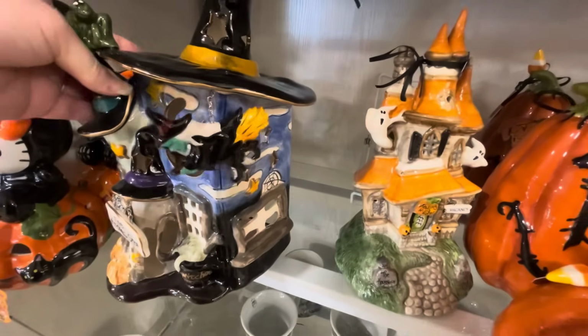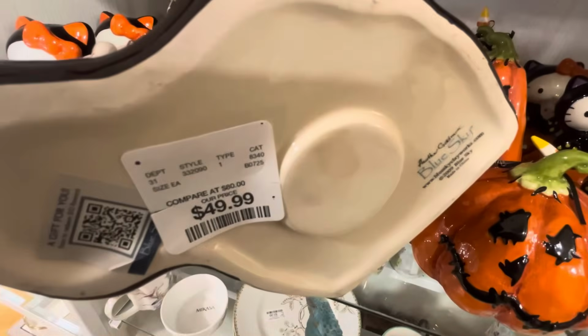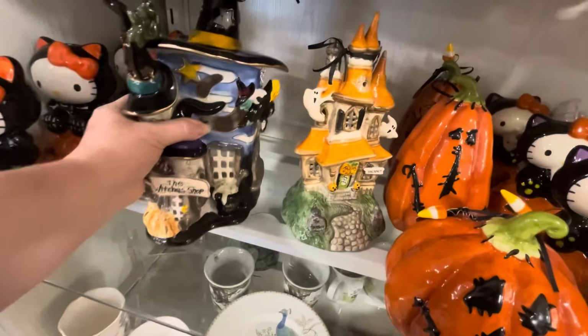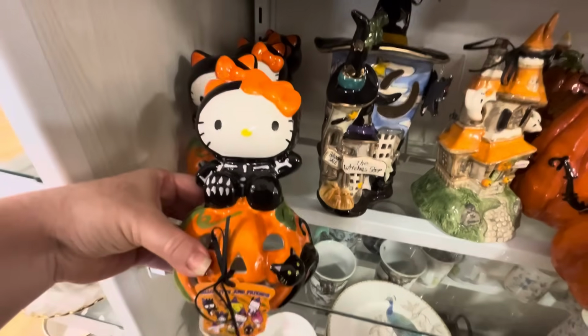I love that, and I like green face witches. I don't know why, I just like it. And this one's gonna be $50. Super cool. You guys let me know, what are your plans today?